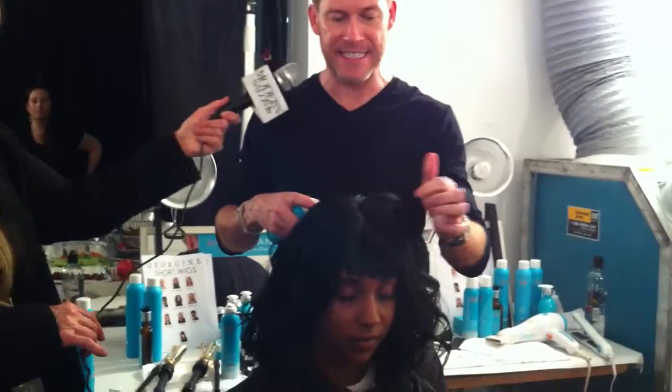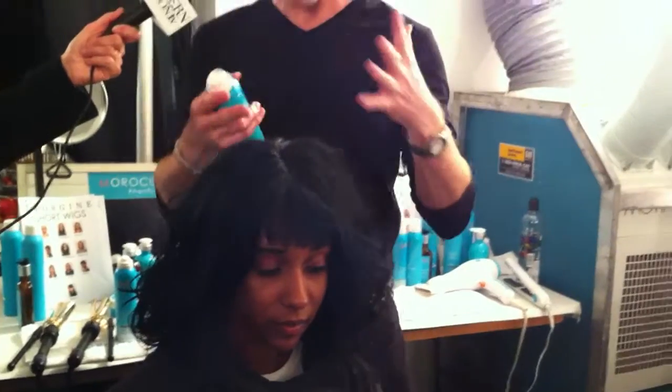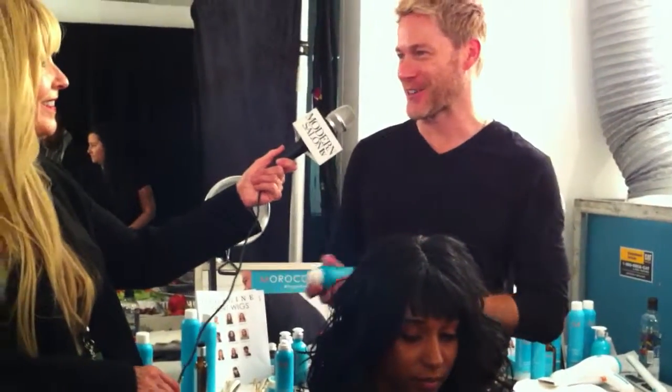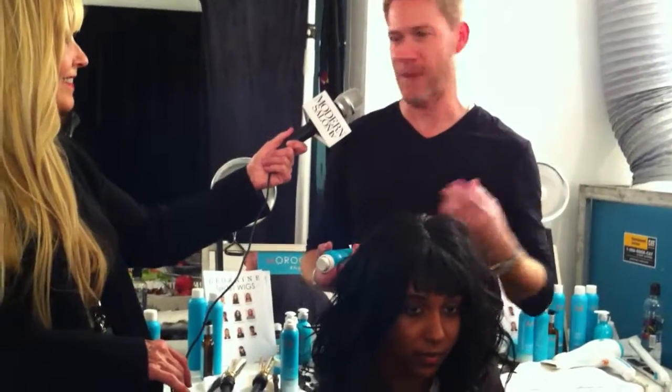And you can see how instantly it changes the way that you're able to amplify the hair, give it texture, and take it away from that perfect wig feel. So obviously they're wigs, all 28 or 27 girls have the same hair, but it's just to give it as much of a natural feel as possible.